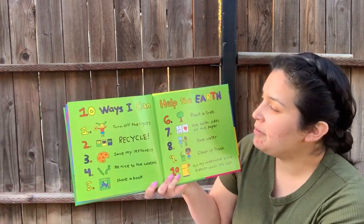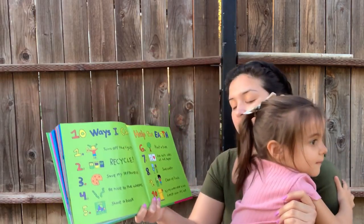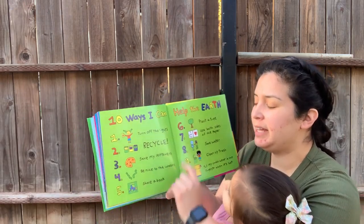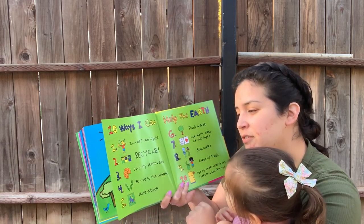Here are 10 ways I can help the Earth. Here, Amaya, let's sit down so we can see how many. So we can see the 10 ways you can help the Earth. 1, turn off the lights. 2, recycle. 3, save my leftovers.